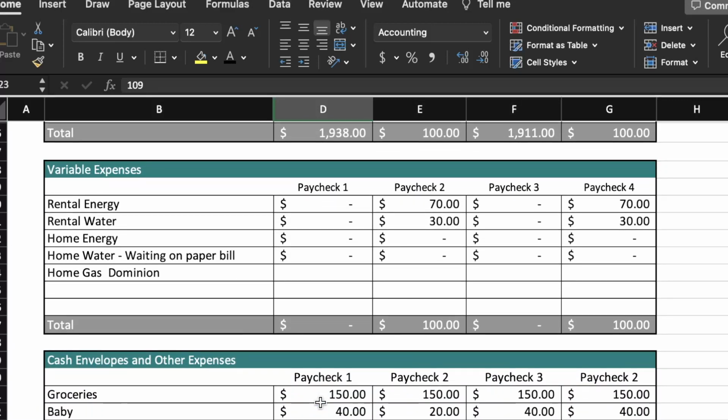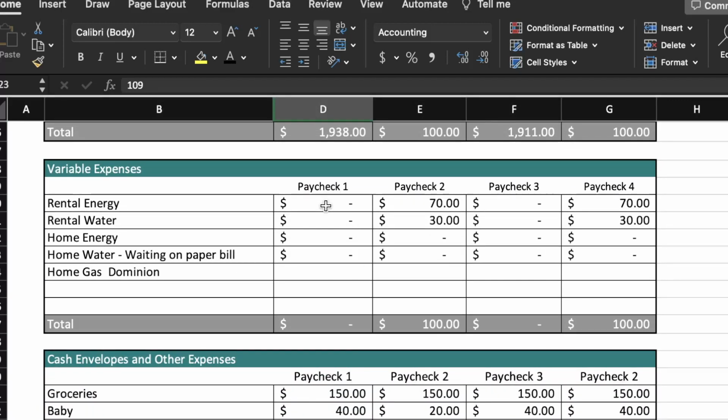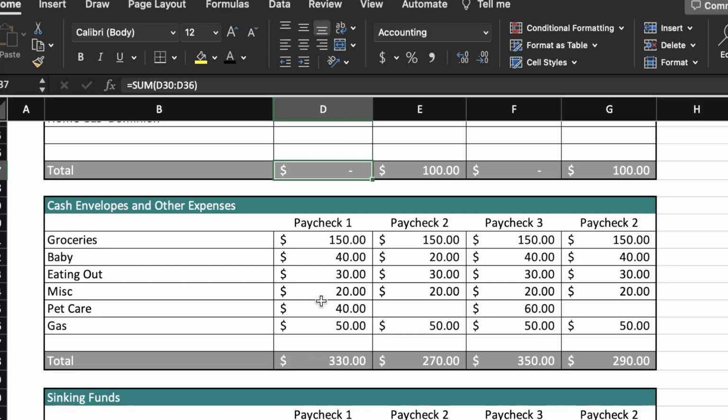And then for this next section, we have variable expenses. We're not going to put any money towards our variable expenses. We are still waiting on a paper bill for our water, but I believe we are done with our two rental things, our energy and water. We have one internet bill left from our rental house, and then I think we're done with all our rental bills after that, which is nice. I'm so excited to just be done. Okay, so we're not going to pay anything in variable expenses this week.